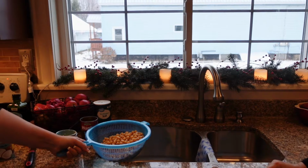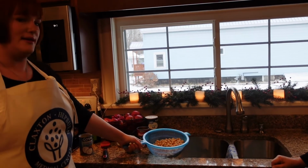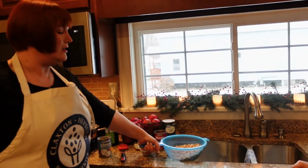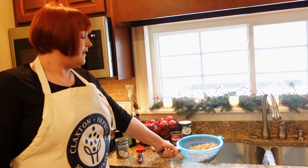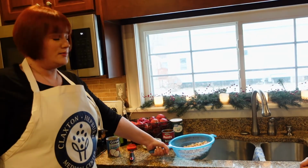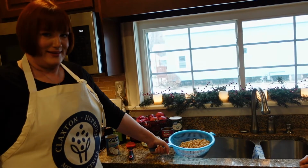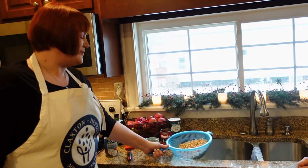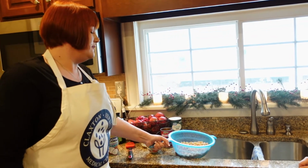I rinse them and discard the water, or the aquafaba, that is in the containers because I don't like the stickiness it adds to this recipe. You don't need to, there's nutrients in there that you can use. A lot of vegan cooks save that because they whip it and it can be like an egg white substitute. So it does have properties in it. I just don't like it. Some people save it for making hummus. They'll use the aquafaba. So up to you.